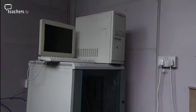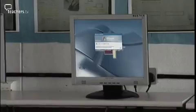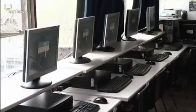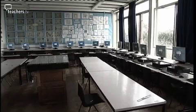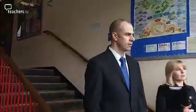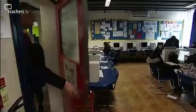By leasing his ICT equipment, Ross can incorporate renewals and replacements into the deal. But this can also tie him to a single supplier, which might not always offer the best options. Where are we now? This is the boys' school, there's the sixth one. Having got the basics from Ross, it's time for a tour of the school.